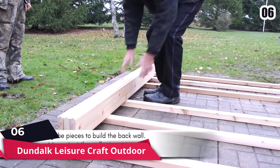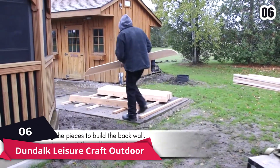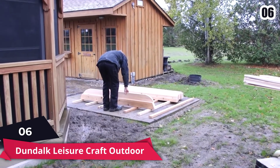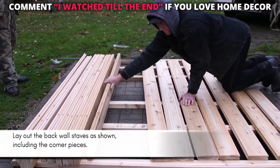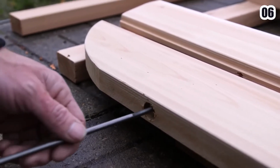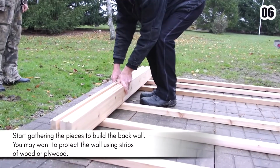Number 6, Dundalk Leisure Craft Outdoor Cabin Sauna. Dundalk Leisure Craft Outdoor Cabin Sauna offers the same elegance, versatility, and experience as the traditional barrel saunas, albeit in a cabin style that some of the customers prefer. Outdoor cabin saunas are ideal for use on your porch, backyard patio, or pier.